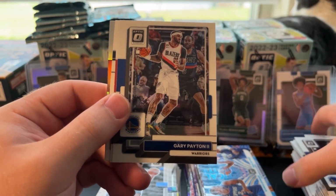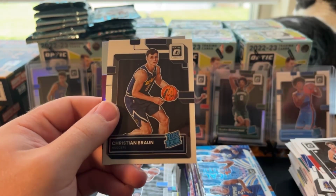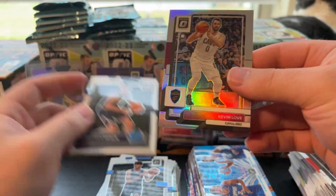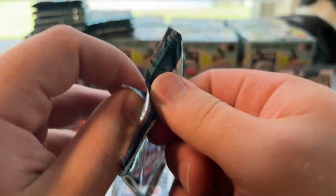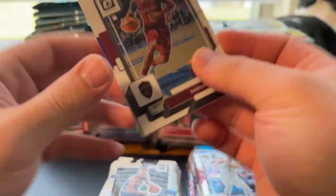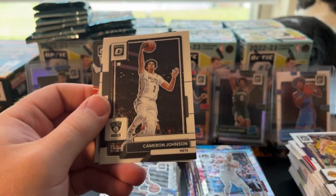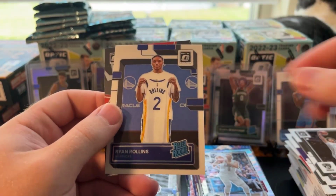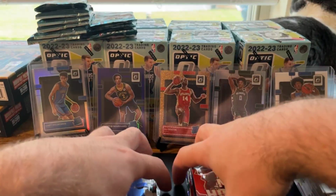Andrew Wiggins, Gary Payton, Danny Avdija, Christian Braun, Kevin Love, Darius Garland, Austin Reaves, Cameron Johnson, Ryan Rollins, the second one of him, and Damian Lillard.